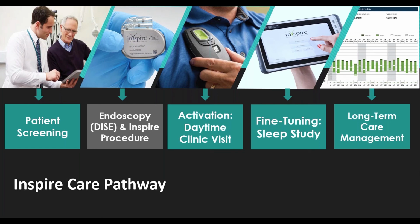And like anyone with a new device, you want to follow them every couple of weeks initially, just to make sure that they really understand it, they're using it, they're getting benefit from it. You can troubleshoot any issues early on, because early on is when they're either going to keep working or they're going to give up. So early on, you really want to do that phone call the day after they turn it on. If there's problems, you want to call them the next day too. You want to get them in the office very quickly after you've turned it on. And after that, you can just start to space those visits out depending on the patient's needs.